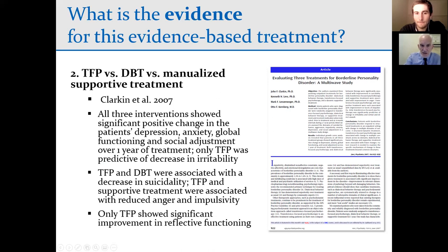Both were associated with a decrease in suicidality. TFP and supportive treatment were also associated with reduced anger and impulsivity. And only TFP showed a significant improvement in reflective functioning, which is the capacity to stand outside yourself, observe your behavior. So this was a landmark study. It calls into question a theme, which is, do all of these treatments work in a similar way? When you do head-to-head, there's a reason why DBT and TFP seem to be comparable. And it's still a question that's being explored, like what works in psychotherapy for borderline personality disorder, and how do we assign certain patients to certain treatments?